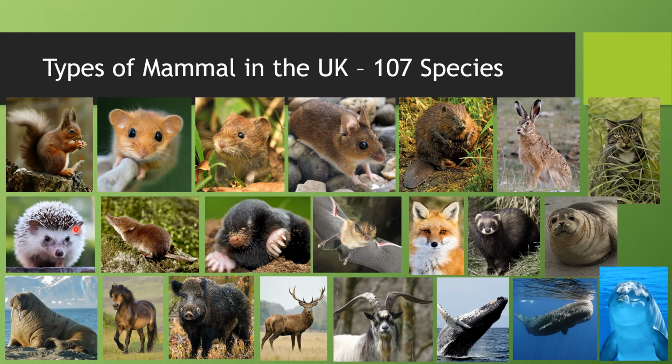Erinaceomorpha, which is hedgehogs, Soricomorpha, which is shrews and moles, Chiroptera, which are bats, Carnivora, which is quite a large group, which involves cats such as feral cats, dogs like foxes, mustelids like polecats, earless seals and walruses.